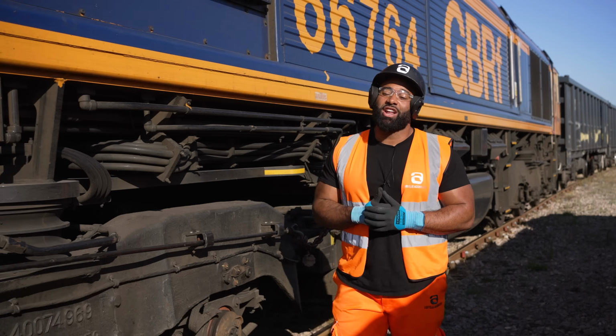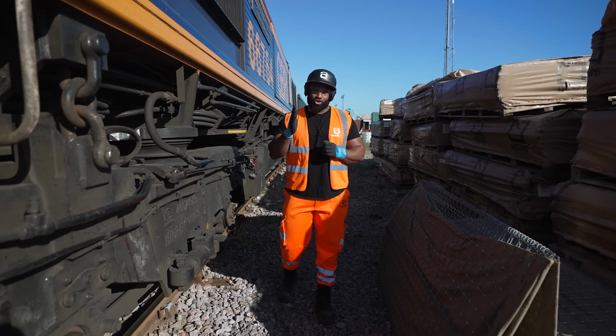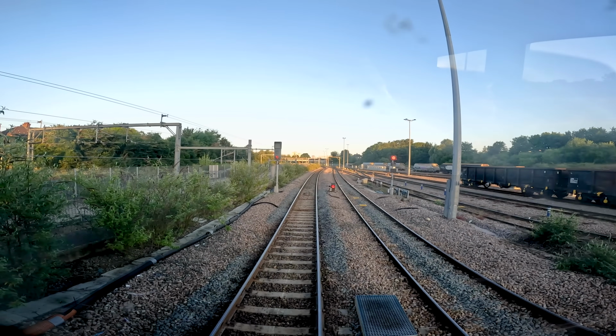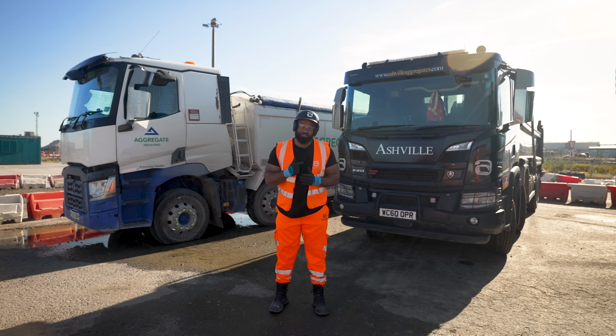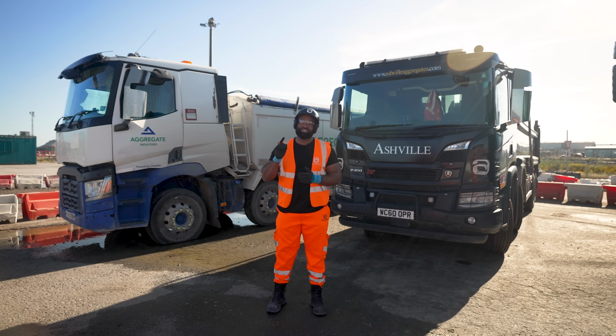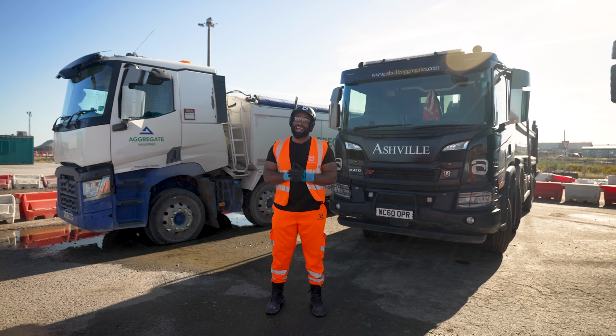The entire train journey is about 60 miles, but it's not a straight line. It has to stop at multiple red signals and change drivers once. The quickest route by road is 75 miles. However, that would take us through built-up city areas. So we're going to stick to the outskirts and take a route which is 81 miles.